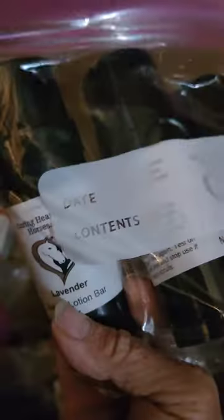Got quite a few of the unscented in that, believe it or not, I can help you scent up if you'd like. These are all $7 apiece or 2 for $12. And each one of these bars replaces two large bottles of lotion. Why? Because there's no water. Ta-da! No water.